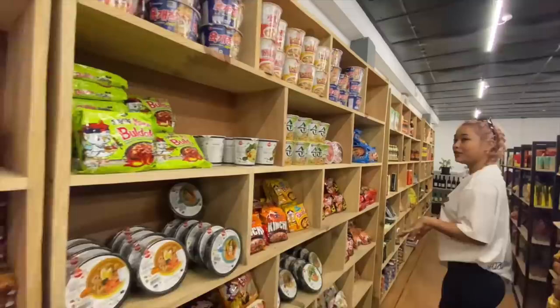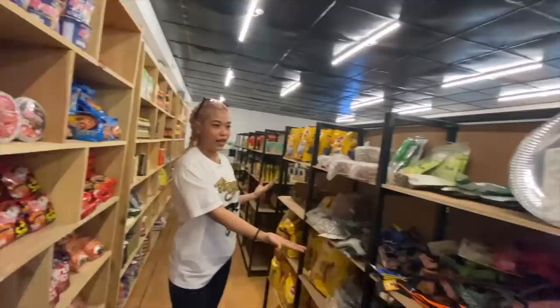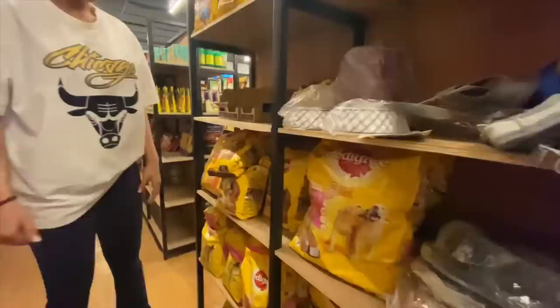And on your right here, we have the pet store actually. For the pets, you get all kinds of pedigree. I think I'll pick one for my dog also, just kidding.